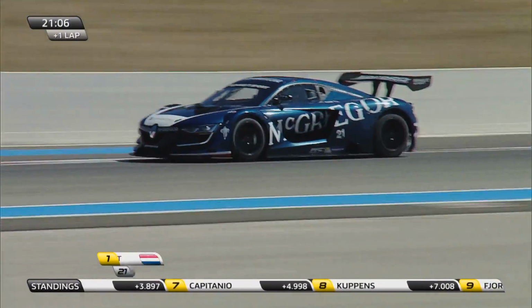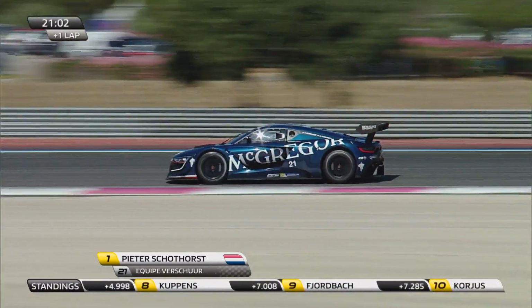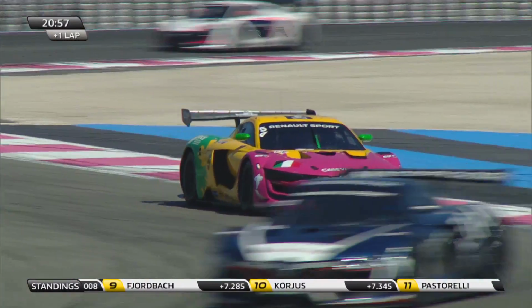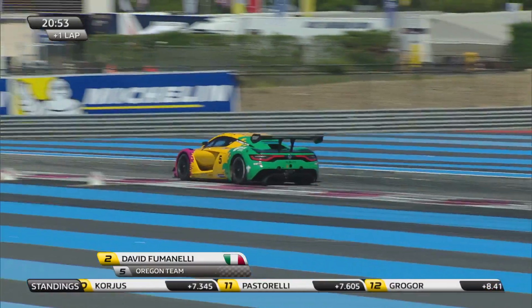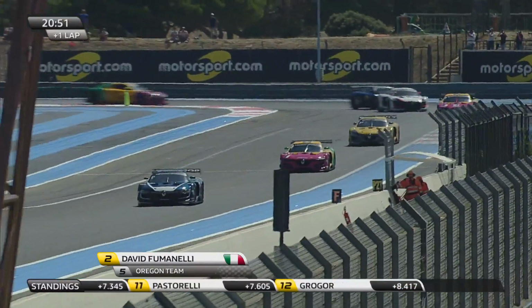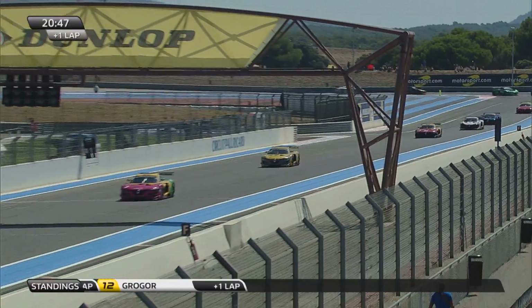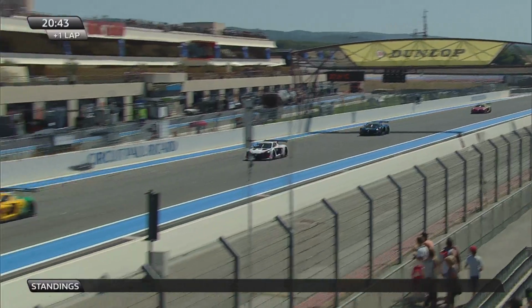Pieter Schothorst, there he is in the McGregor back car, leading the way then by 0.8 of a second over David Fuminelli in second and Nelson Panciatici in third. Sathian Terrakul had taken the car across the off track to the outside, possibly in avoidance of that incident. I wonder if he picked up some debris there. Does it cause or effect on the front end of that car?